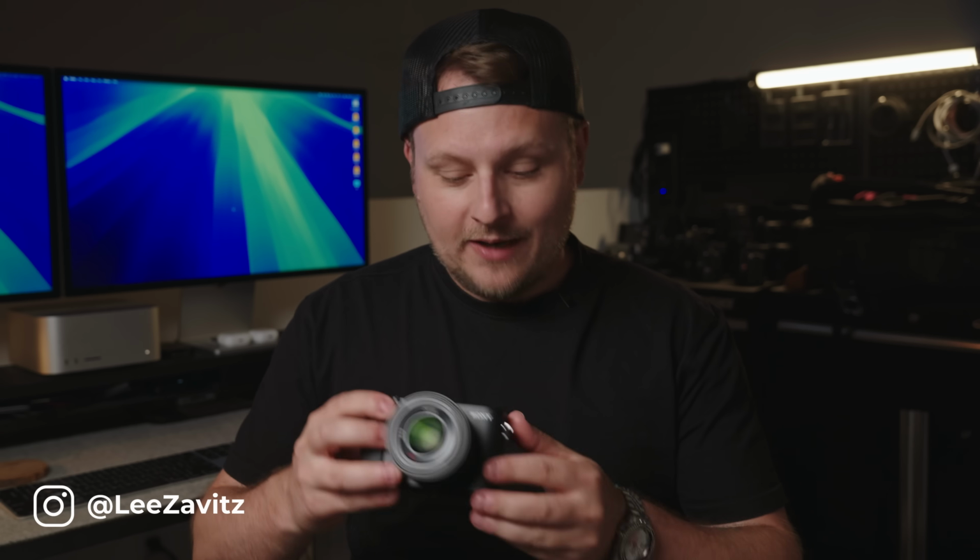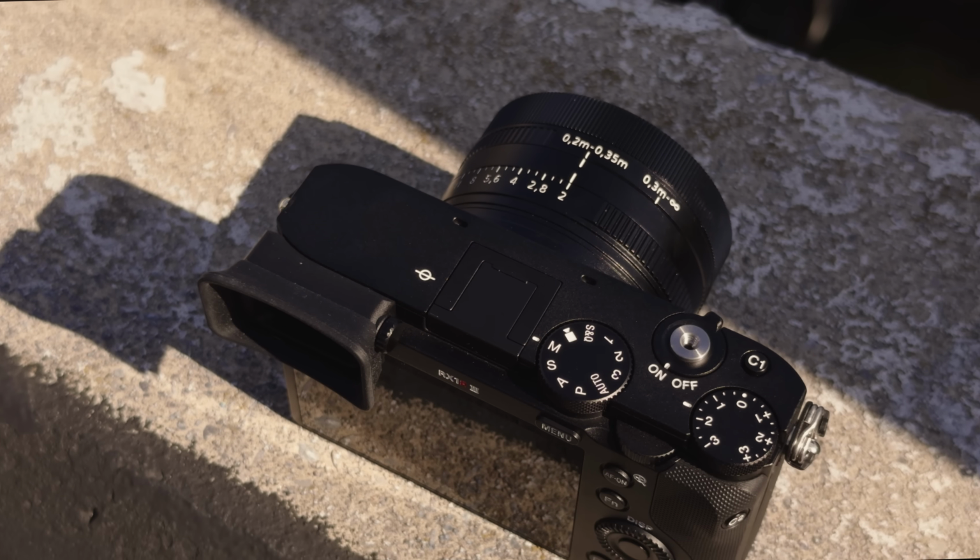All right, they finally did it. After 10 years, they finally made an updated RX1R, and this is the Mark III. And I know this camera will make a lot of people happy, and it's gonna make a lot of people confused and some even mad. So let's get into it.